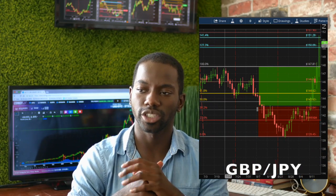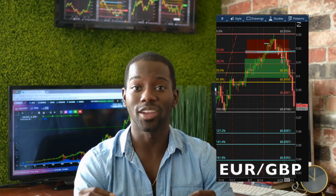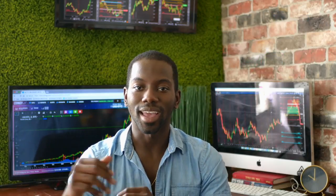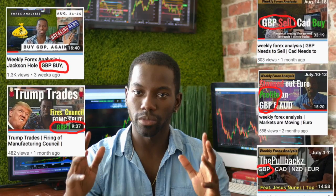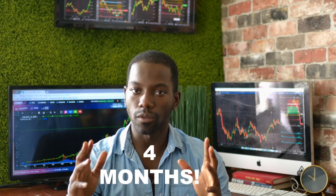Sunday night, before I got sick due to the food poisoning, we were looking at a couple of trade ideas for this GBP. We're looking at GBP JPY, here's a screenshot, and here's a screenshot of the profit target I had on the Euro GBP. And you guys know what I've been looking to do on this GBP USD. We've been trying to play this GBP long move for the past 4 months.